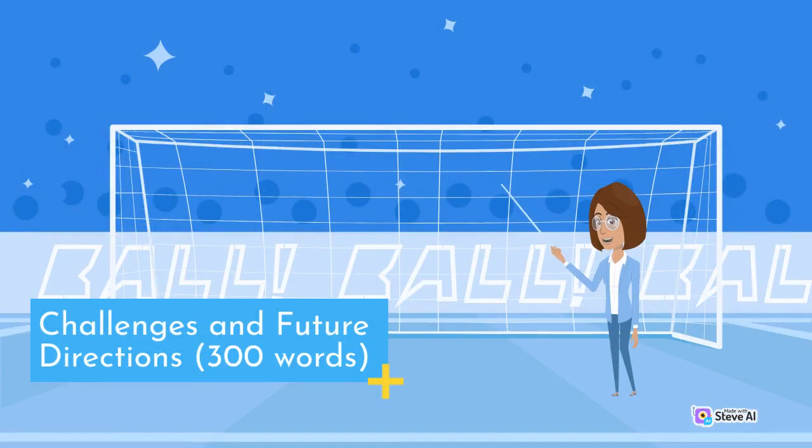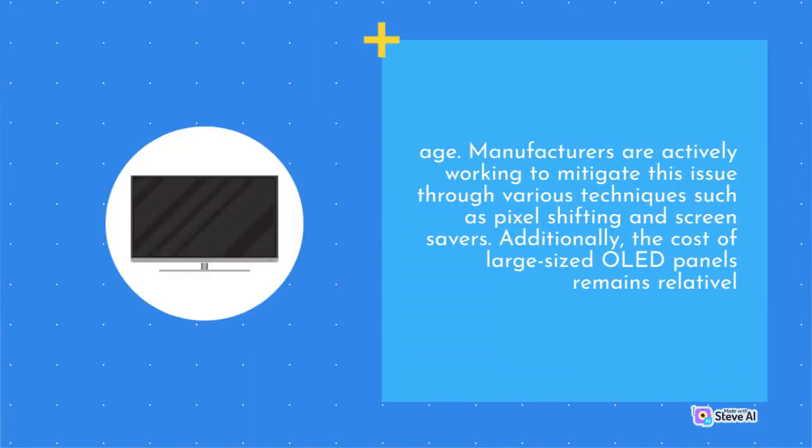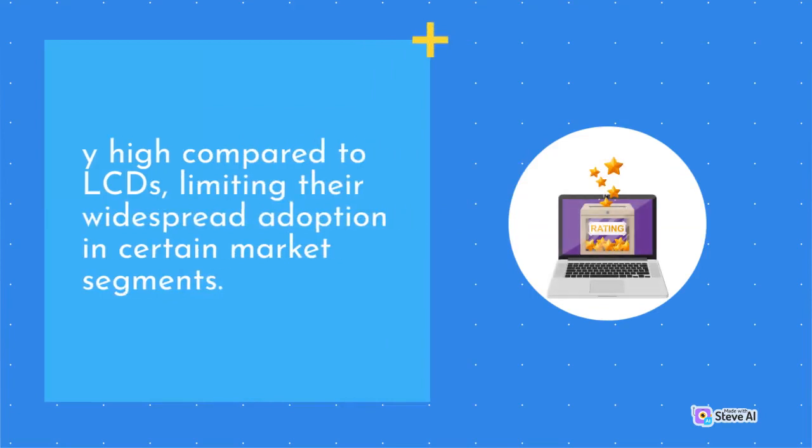Challenges and future directions, 300 words. While OLED technology shows remarkable promise, it does face a few challenges. One key concern with OLED displays is their susceptibility to burn-in, where static images can cause permanent pixel damage. Manufacturers are actively working to mitigate this issue through various techniques such as pixel shifting and screensavers. Additionally, the cost of large-sized OLED panels remains relatively high compared to LCDs, limiting their widespread adoption in certain market segments.